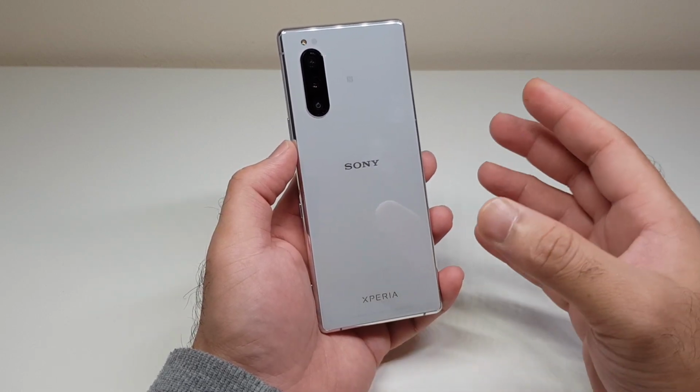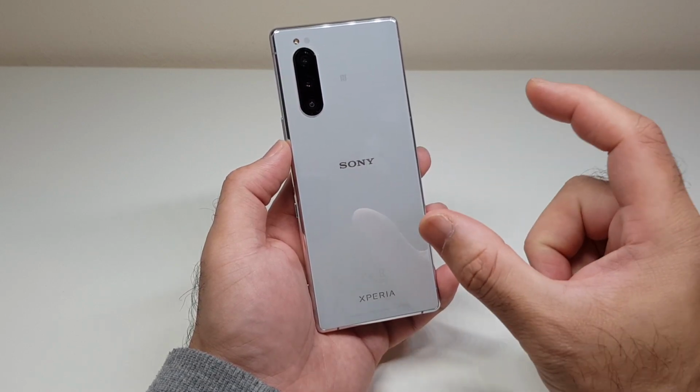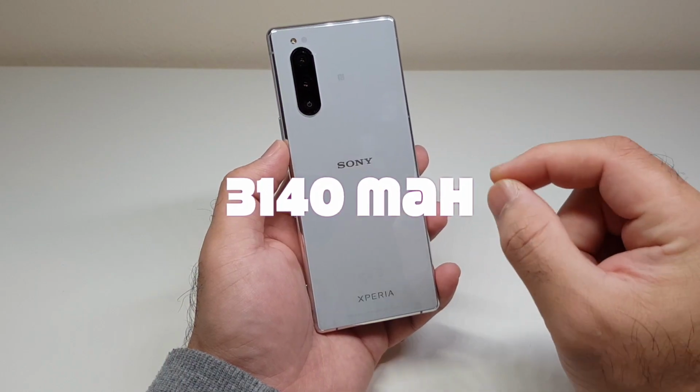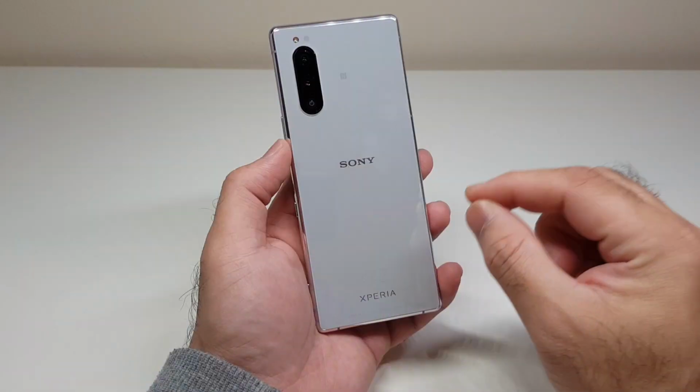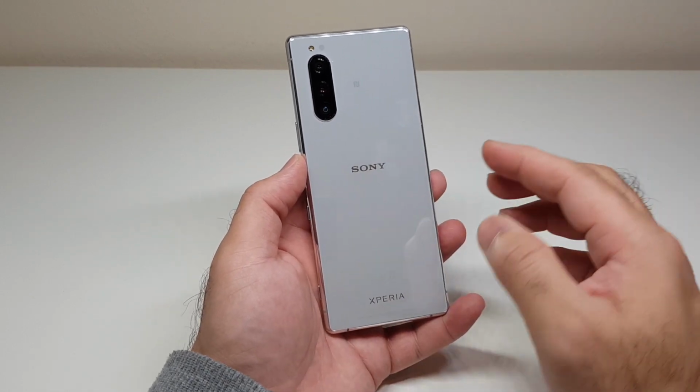And by the way, in short, if you don't want to see the video, this phone has got a very good battery life. Despite being a very small size of 3140 milliamp, the phone has performed exceptionally well in this area. Okay, so let's get into more details now.